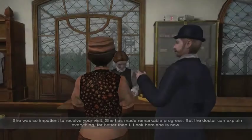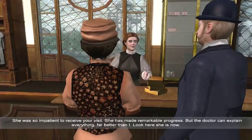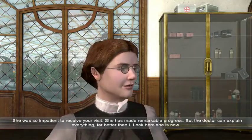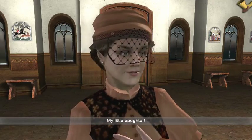She was so impatient to receive your visit. She has made remarkable progress. But the doctor can explain everything far better than I. Look, here she is now. My little daughter.